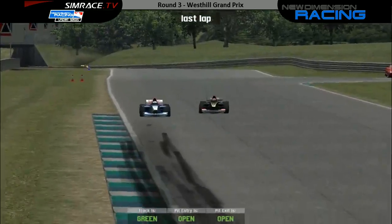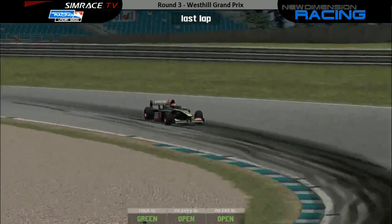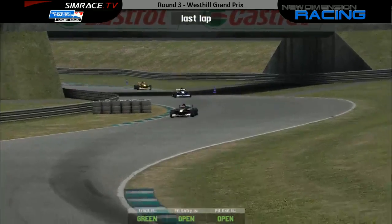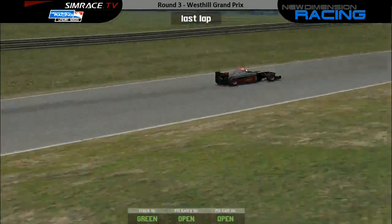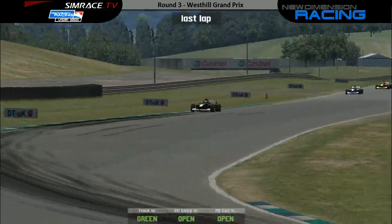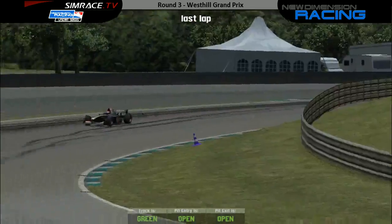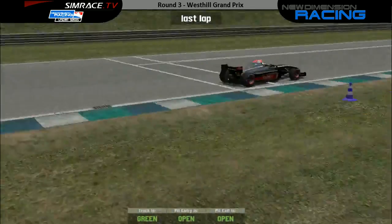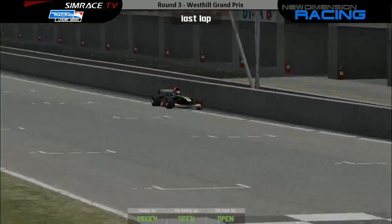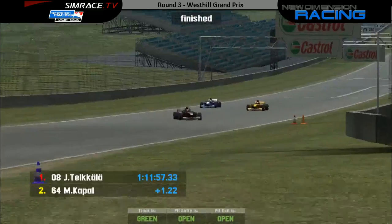Look at a draft. And he's actually out of gear. Yeah, out of gear. That's just incredible. So, through the downhill chicane for the final time. Little slide. That gets on a bit of a twitch. So into the parabolic corner. Final corner now. Stankevicius is off again in turn 2 with a pretty big impact with the wall. No problems there. Telkala to the inside to cross the line. Jesse Telkala wins round 3 of the 2013 LFSCART Series ahead of Kapal.